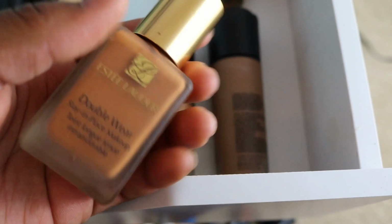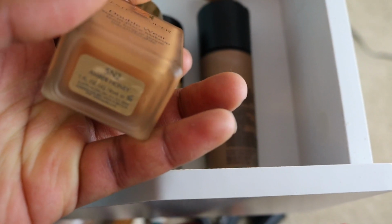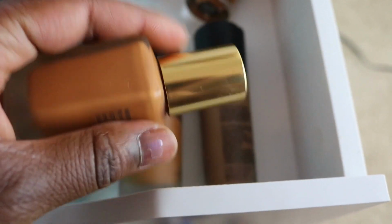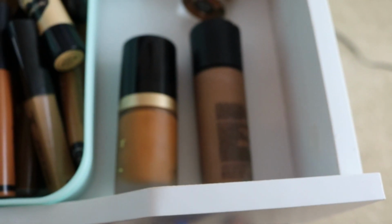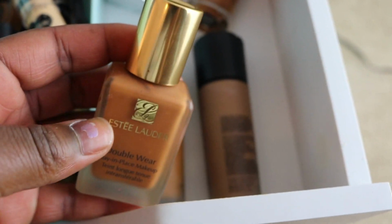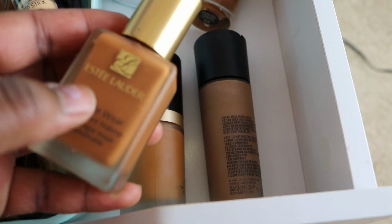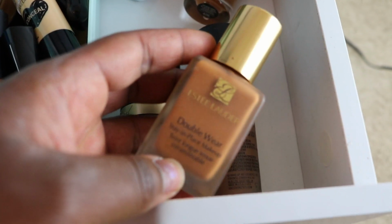I have the Estee Lauder Double Wear Stay in Place in the shade 5 and 2 Amber Honey. This was a good shade match for me in the winter. Now that it is summer, I don't know if it still is going to be. This does say that it lasts for 24 months, but I think this is one of the first, if not the first high-end foundation that I picked up.